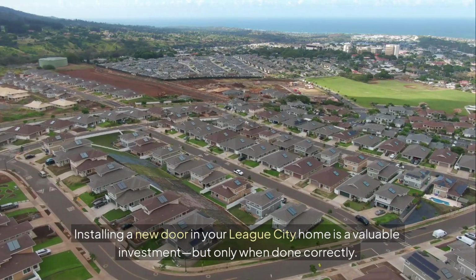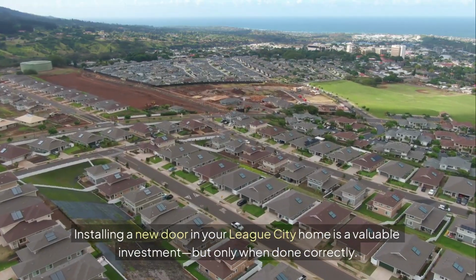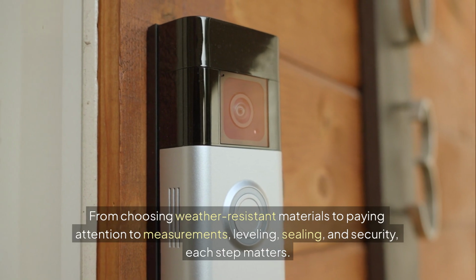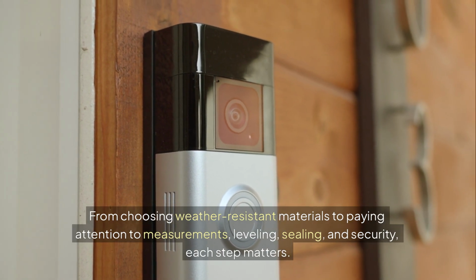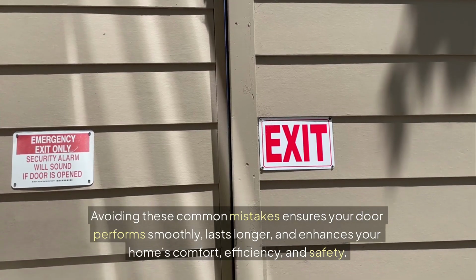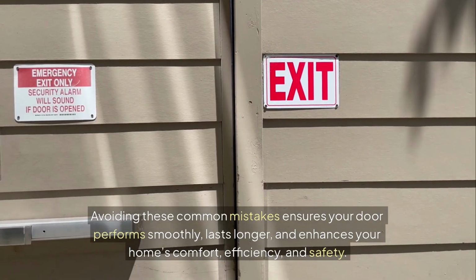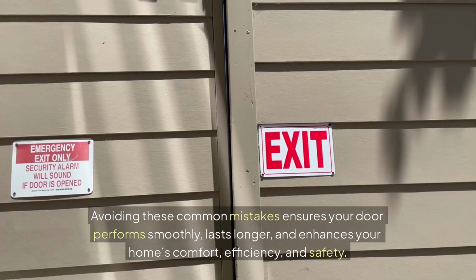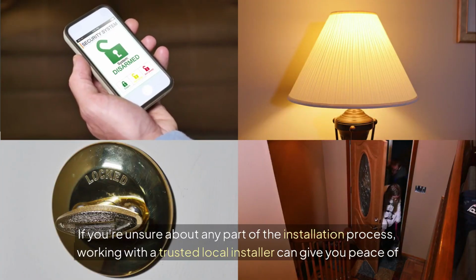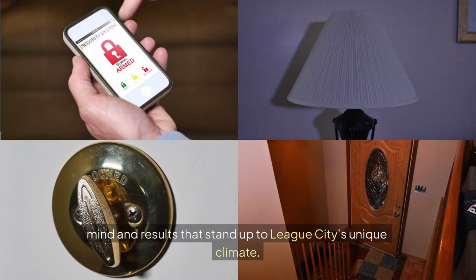Final thoughts. Installing a new door in your League City home is a valuable investment, but only when done correctly. From choosing weather-resistant materials to paying attention to measurements, leveling, sealing, and security, each step matters. Avoiding these common mistakes ensures your door performs smoothly, lasts longer, and enhances your home's comfort, efficiency, and safety. If you're unsure about any part of the installation process, working with a trusted local installer can give you peace of mind and results that stand up to League City's unique climate.